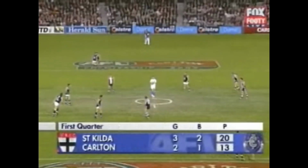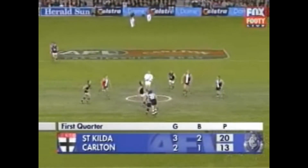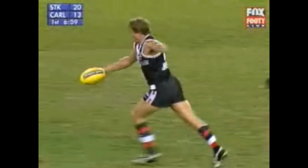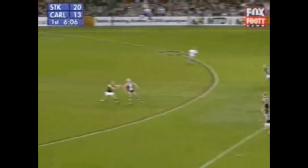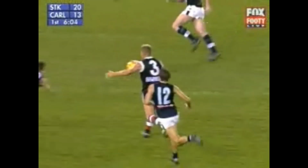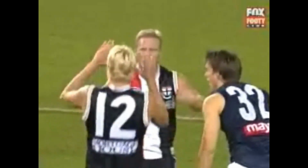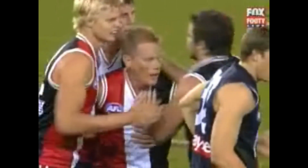It's just a matter of working out what his best position is. McKernan in the middle, got the tap, straight down the throat of Hayes. Works it backwards to Lawrence, who'll tumble it inside 50. Rewalt and Thornton, Thornton with the fist. Burke with the crumb, snaps at goal, and kicks it. The Saints punch back.